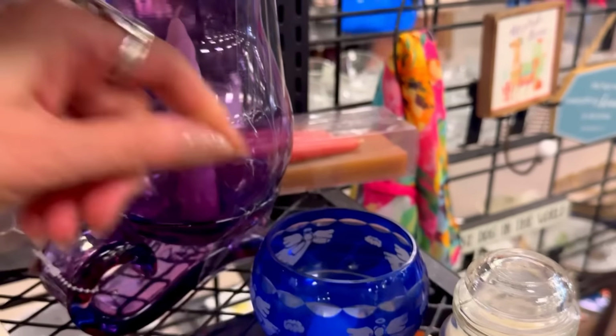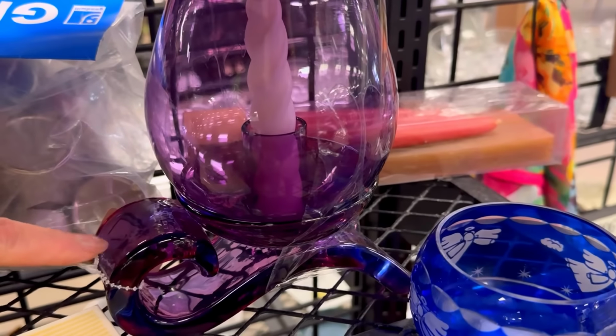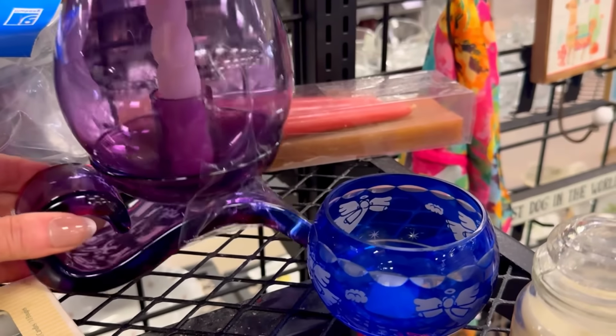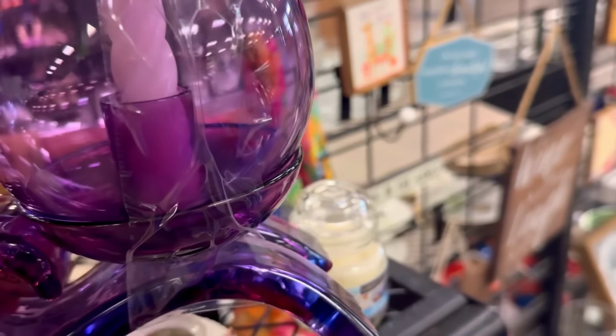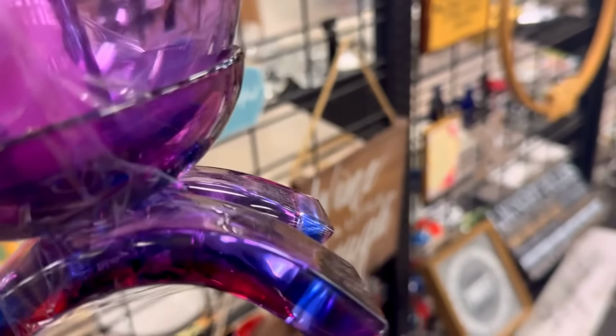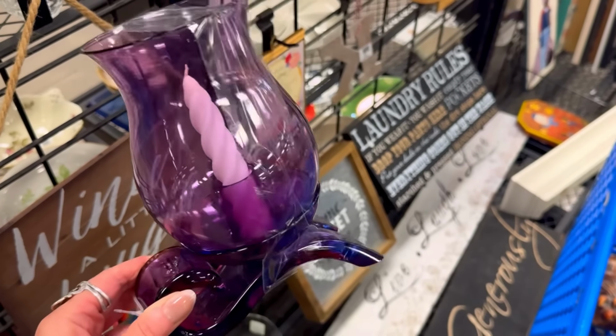Cut to clear with angels, but it's this. Now, I know that's modern, but look. There's the saving grace. Look at that holder it's on. It's not acrylic either, it's glass. Look at the blue and the purple. I don't even know how much that is yet, but I'm pretty sure that's a yes.